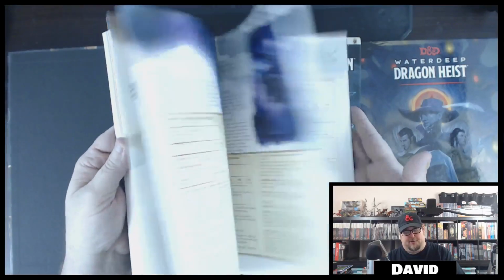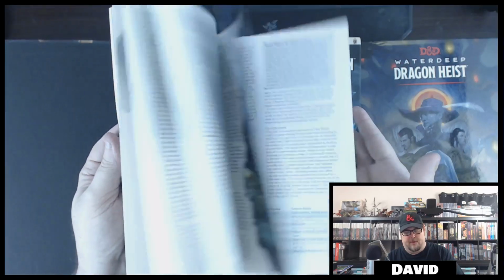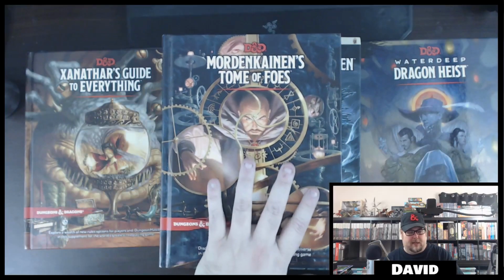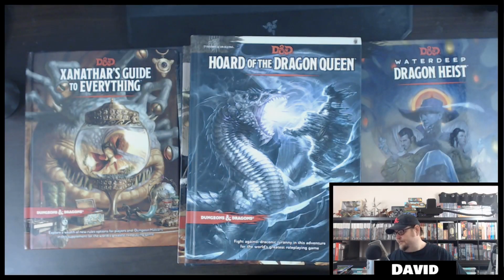Basically, this is like Monster Manual 3. It's just that, as Mike Mearls said previously, they're not calling each book Monster Manual 2, Monster Manual 3, but they're just giving them names. So this is basically your third book of monsters.